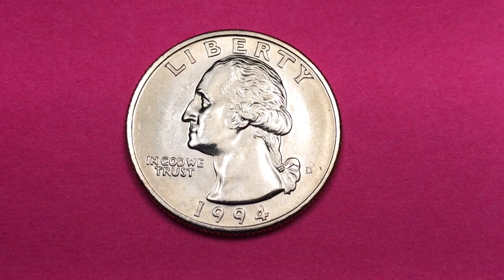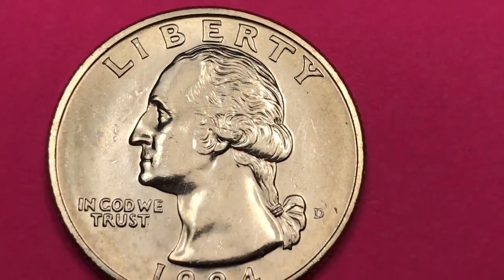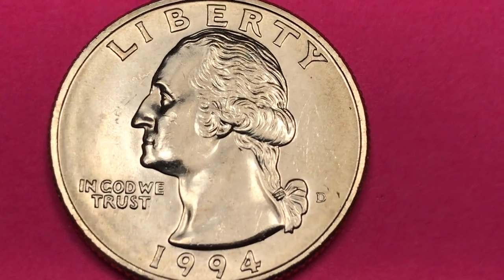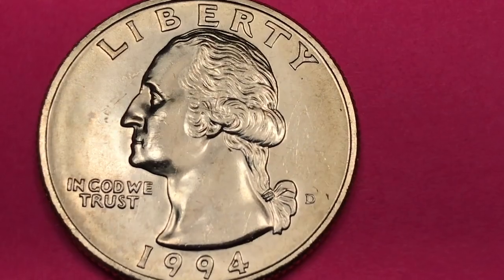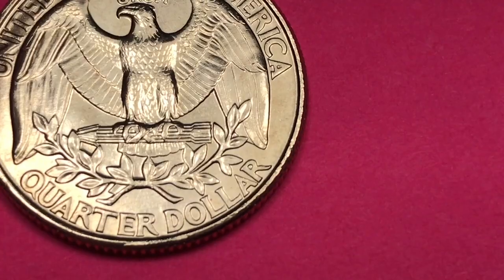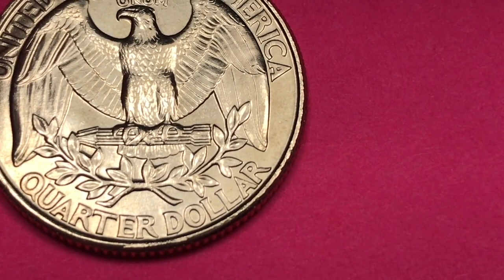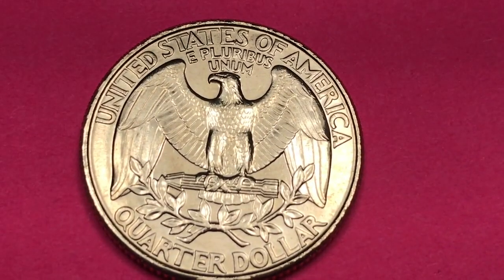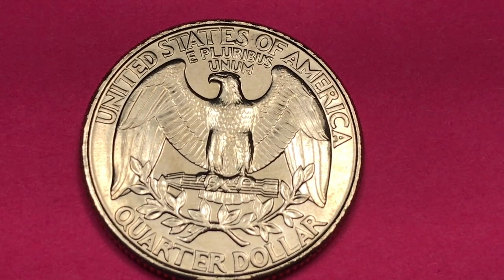And today it's the 1994 Denver Mint quarter, and we have a beauty here. It's a 1994D, but as you can see, it's in really good shape. This one came from an uncirculated mint set at the Denver Mint. In 1994, they made 880 million of these. They also made them at the Philadelphia Mint, and I've got a pretty good Philly one here too.